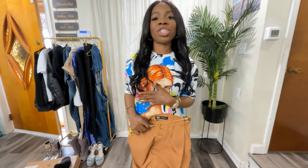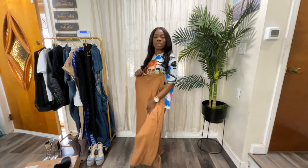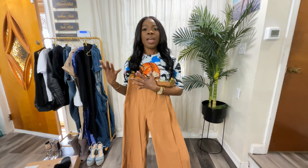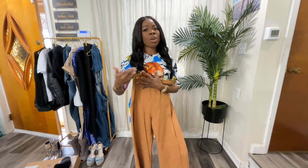You can also pair the t-shirt with jeans, a mini skirt, like that one that I just showed you in the previous clip. Or you can pair it with leggings because it's a very decent size t-shirt. I don't want to show my goodies, but it's a very decent size t-shirt. I got the t-shirt in a size small. It was the same price as the previous t-shirt, $27. It goes from size extra small to a large.